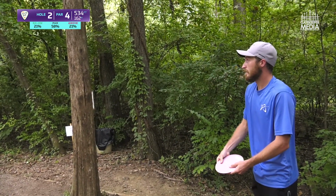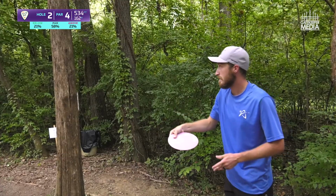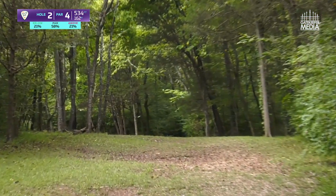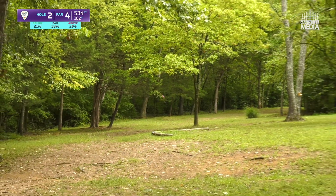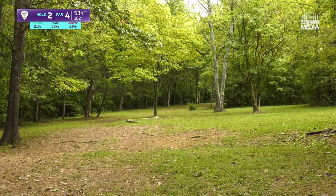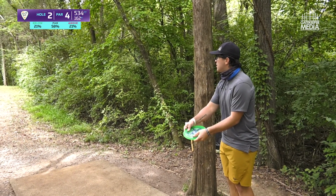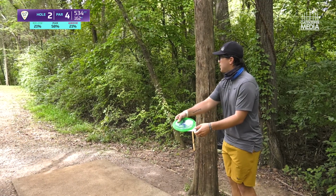For sure. I really like this pin placement. They built out an even longer pin placement, and I think it's just really difficult to get there. I think this is a really fair pin placement for this par 4. And Dickerson's going to play that low flare. He'll be in a decent position for probably a sidearm to the basket.